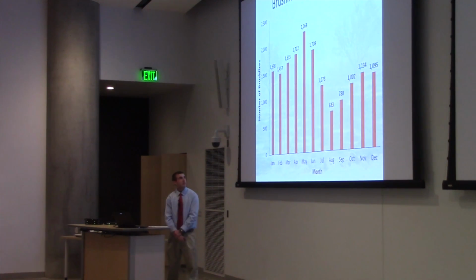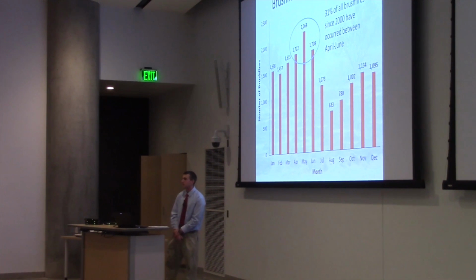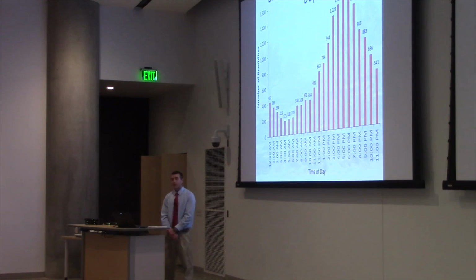And to break this down one step further, we can see that 31% of all these brush fires have occurred within the driest months of the year of April, May, and June. And taking it even further, we see that 30% also occur between the hours of 3 and 7 p.m.